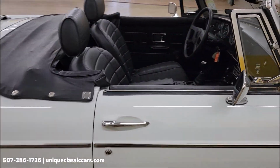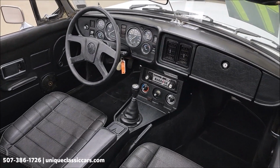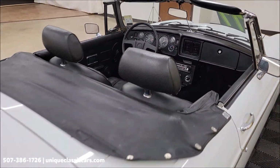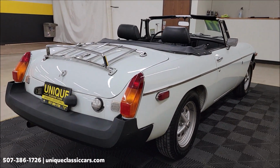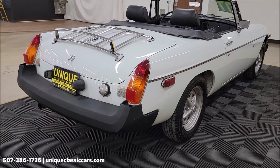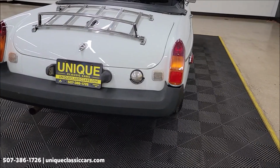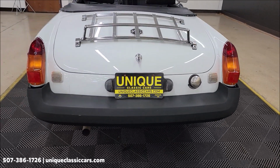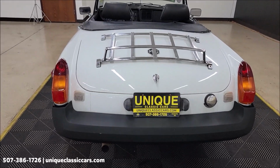Black vinyl interior. Center console. Of course, the shifter. Does have a black vinyl top. We're going to put that up here at the end of the video so you can check out the condition of that. Speaking of the end of the video, stick around till the very end of this one and we'll take this car for a drive, set the camera up in it, show you how it drives down the road, kind of take you for a virtual ride, if you will.